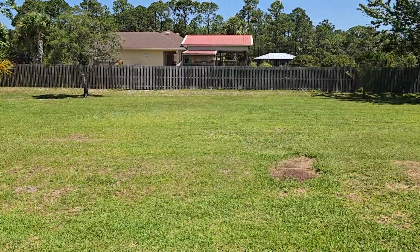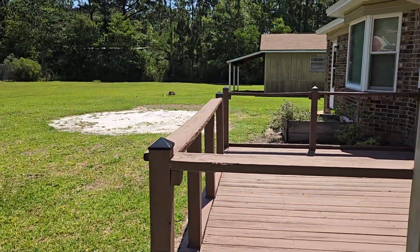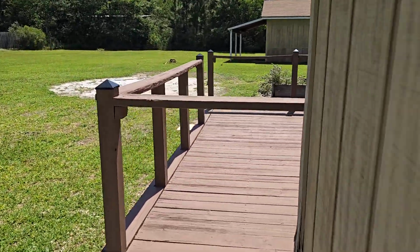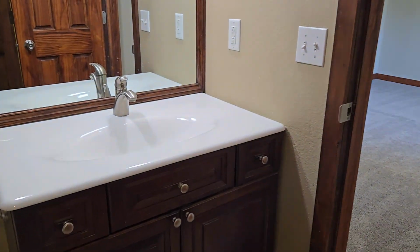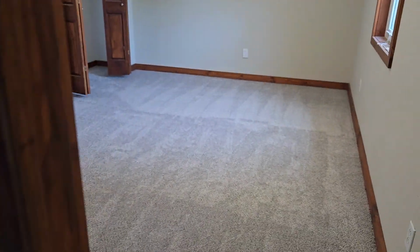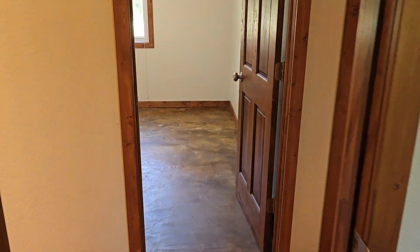So here we are. Get a little glimpse of the backyard. And there's your deck right there. Honestly, you could probably do a lot with this. I know it may seem a little funky at first, but you could absolutely make these doors nice sliding glass doors, and then concrete out and make that a little patio area if you'd like. So room for creativity, I would say.